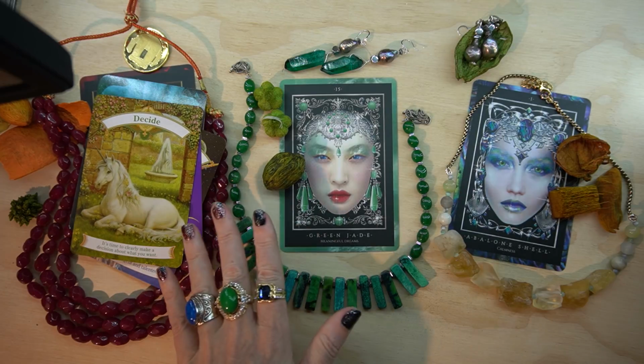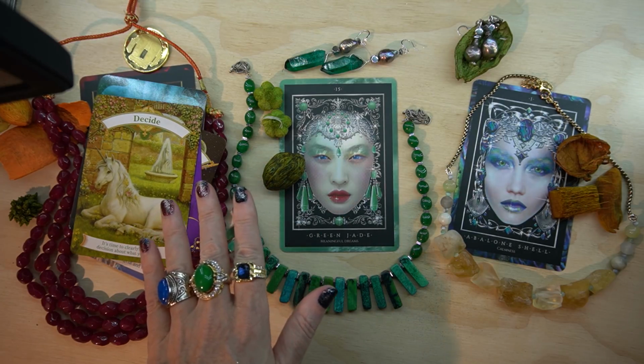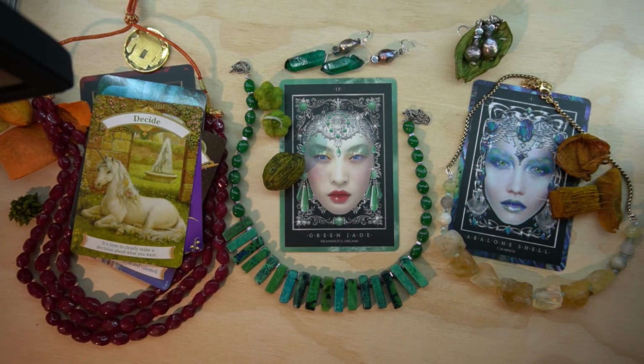It's time to clearly make a decision about what you want, because I feel like there might be some sort of a long time hedging your bets and a little bit of prevaricating and going back and forth. Just decide, start down that path. We can always deviate and go in another direction, but the choice is what matters. The decision is what matters.